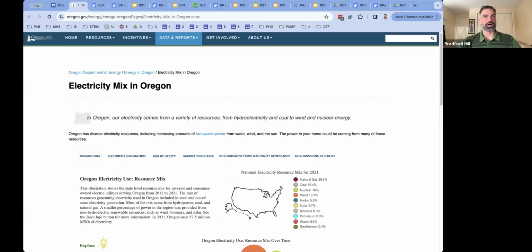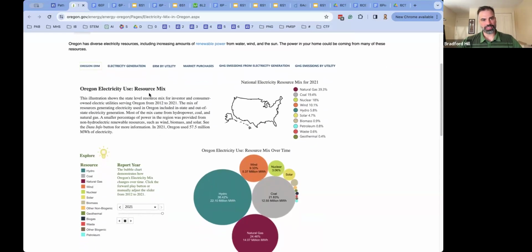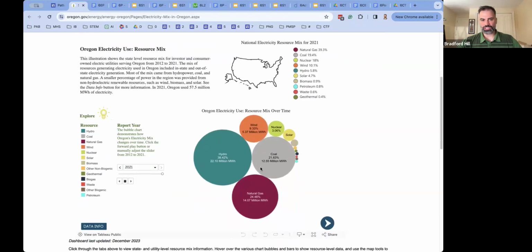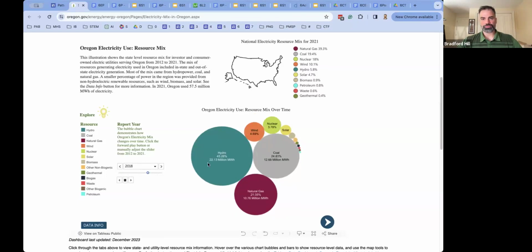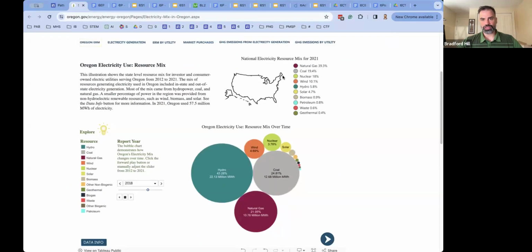Excellent. So we are talking about scaling up. And so that, of course, has several pieces to the puzzle. With that, again, here are original documents from the Oregon Department of Energy. And they're really great. You can play these forward and see over time how things have changed. A lot of really neat stuff.